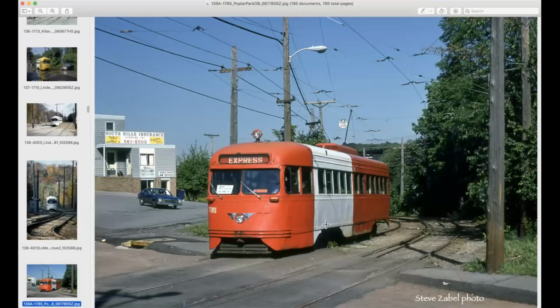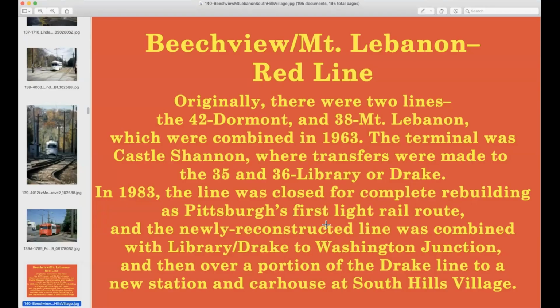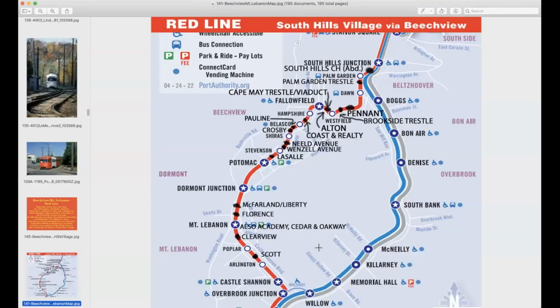Now we come to the Beachview Mount Lebanon line. This line was shut down in 1983, I believe, to be rebuilt as an LRV line. So when this line got shut down, the remaining 1600 series cars, with the exception of two of them, were retired. They were still on the property in 1984.